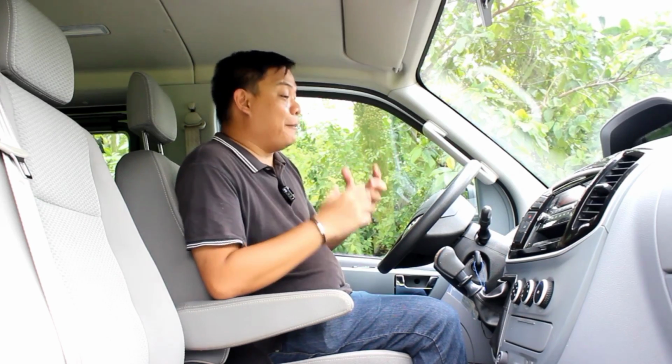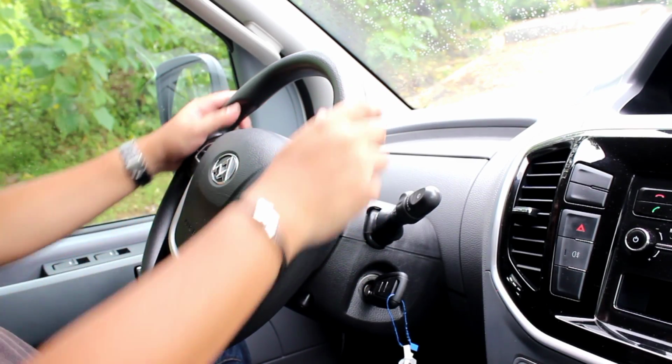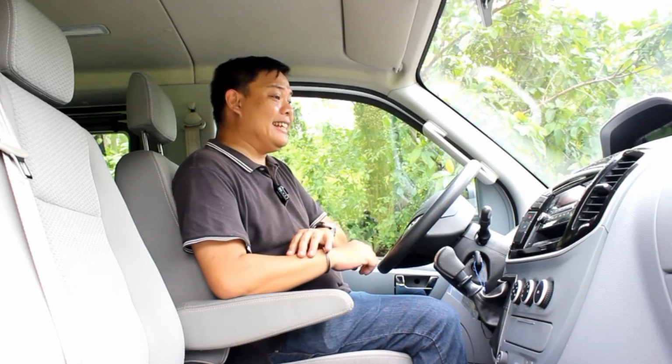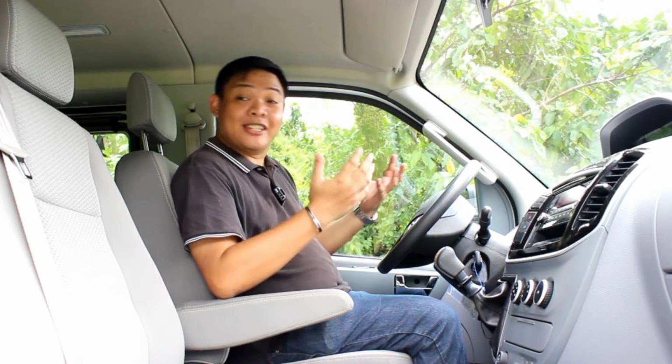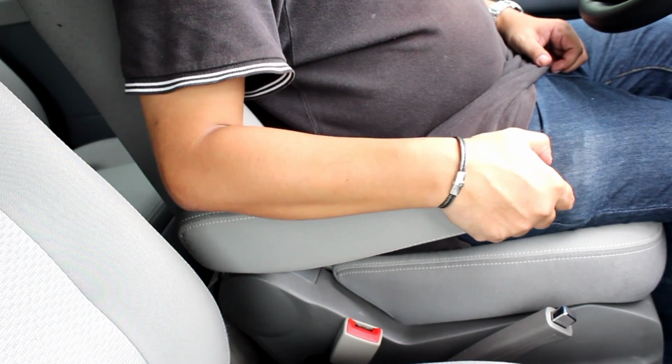So we're behind the wheel of the V80, and I can tell you right off the bat that there's no denying you're behind the wheel of a van because of the angle of the steering wheel. But that's not to say that this is an unpleasant place to be, because it's still extremely comfortable. The driver even gets this armrest, which comes in really handy for long trips.